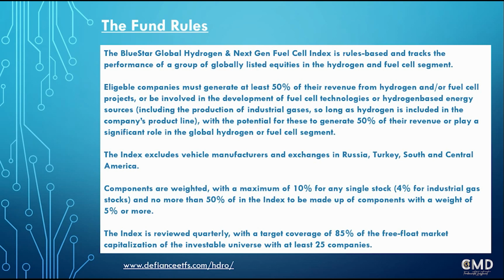So this shows pretty clearly that they only want to invest in companies that are serious about hydrogen and for which it plays a primary role in their business portfolio. The index excludes vehicle manufacturers and exchanges in Russia, Turkey, and South and Central America. So again, there are some regions and some types of companies that have been excluded.